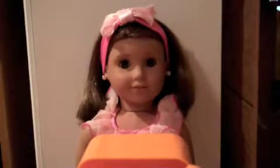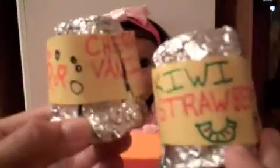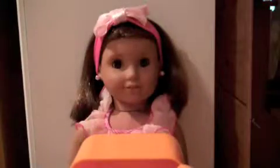And lastly, before I run out of battery, I made soda for them. You know, soda pop, cherry vanilla, and kiwi strawberry are my favorite.